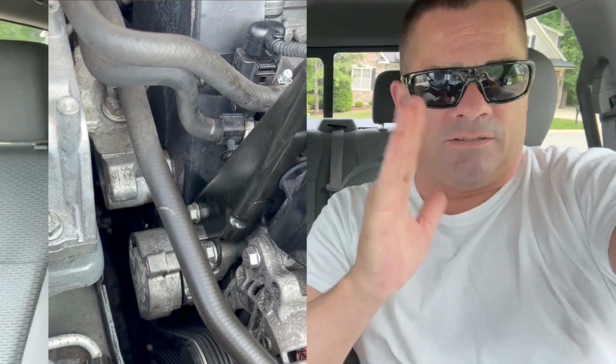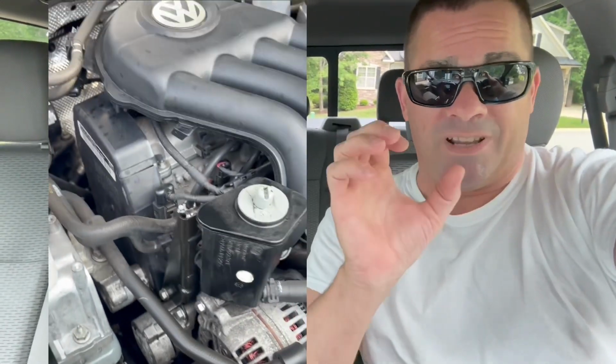If you see it, it's shaking like this. So if it's shaking, the belt's on top of there as well. So eventually that belt will fray and come apart, and if that happens, basically you're now running off your battery, and then your engine will overheat, causing that head gasket problem. So that was one thing I found with the Jetta.